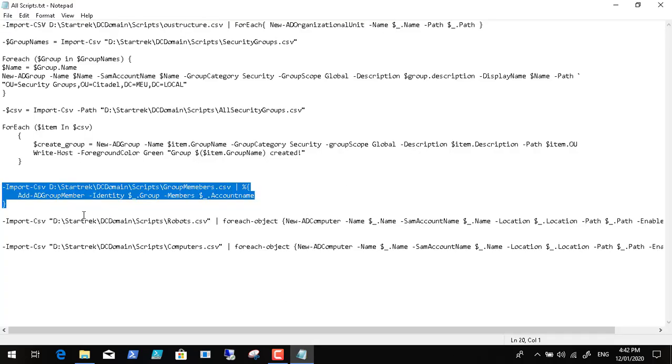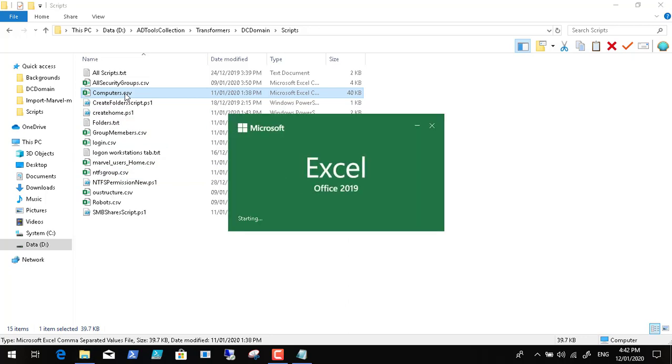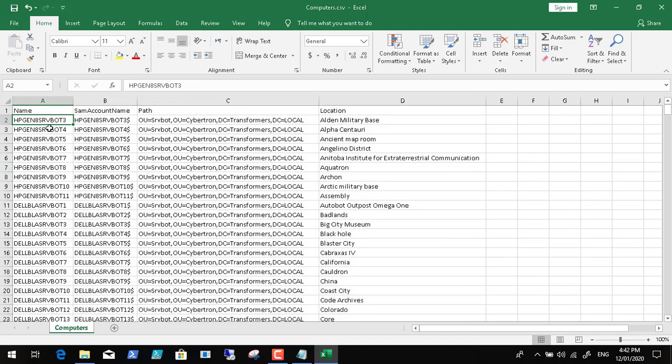This is done through this, and these last two lines will create the computers. Okay, you can see it from this. This is the computers. I say that there is a standard in naming the servers. For example, this is HP Gen 8, this is the model, and then the server, and then bot 3. This is the standard I use in naming. You can use the standard that you wish or that you like.